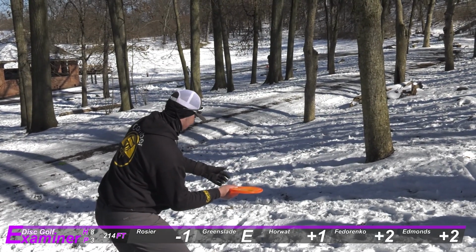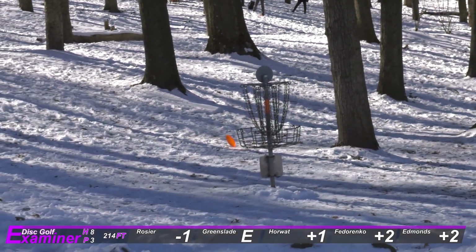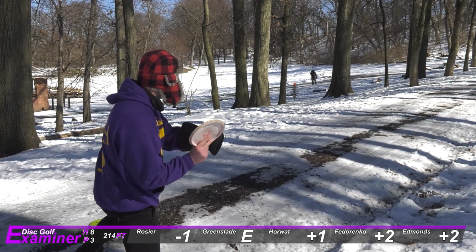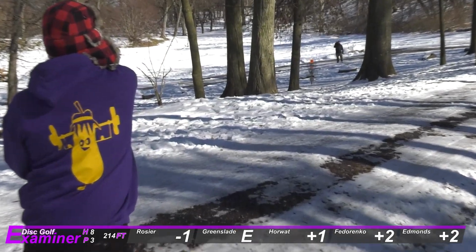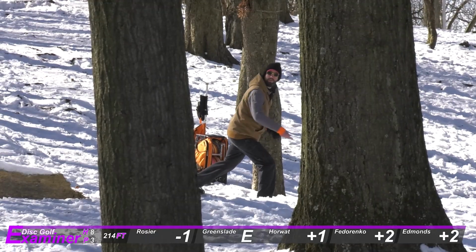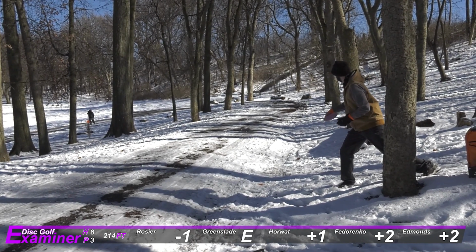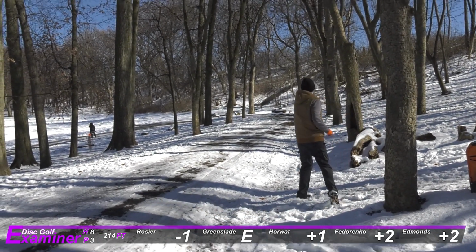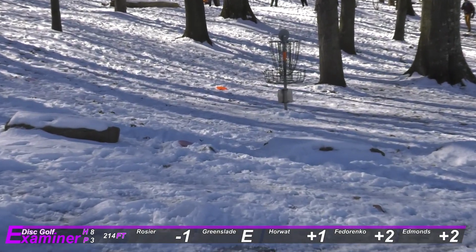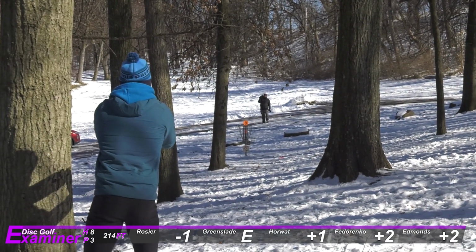I could not get my footing for this shot. And looks like you did pretty good there. Just trusting my zone, throw it flat and let it go straight. Dan will be down there as well. I believe that's also his jawbreaker zone. You see him throw a lot for approaches. Rosier just needs to hyzer that nice and easy to the basket. Okay. He was close to the OB, but it looks like he was stopped by the rocks there.